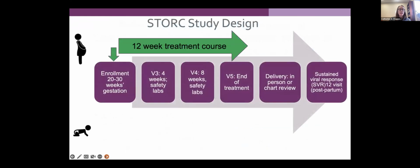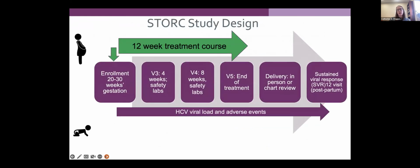This is our study design. It's similar to our HIP-1 and 2 studies, except we reduce the number of visits for ease. And these visits will align very well with prenatal care. So we will enroll participants between 20 and 30 weeks. They must have an anatomy ultrasound prior to enrollment.